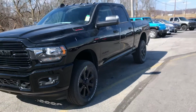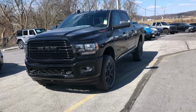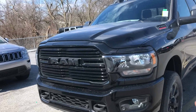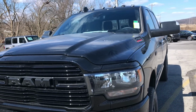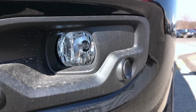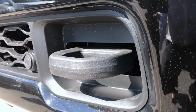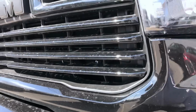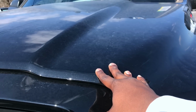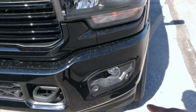So take a look at this 2019 black appearance package on the Bighorn. You are going to have halogen headlights, incandescent bulbs for your turn signals, and high beam is going to be halogen too. They also give you a halogen fog light too. These are going to be your hooks up front. Your grille is going to be painted black, just like the exterior of the truck. Parking sensors below.